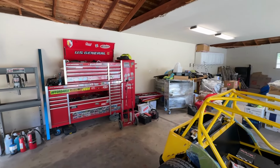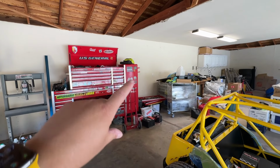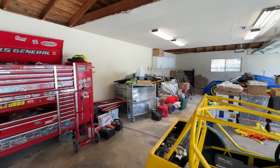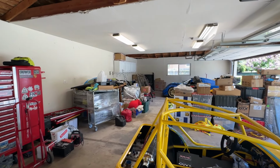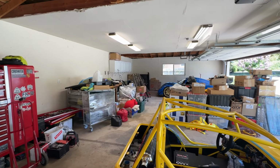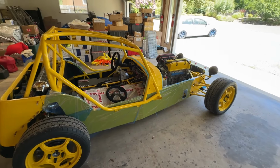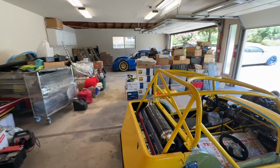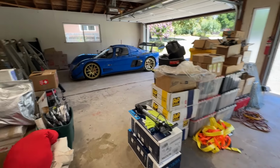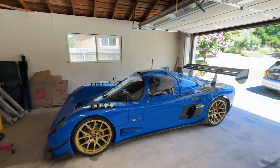Just from eyeballing it, I would say that this back wall is probably about 8 to 10 feet deeper than the old garage was. Well, probably closer to 8 feet, but it's still significant. And for shorter cars like the 7, it's just so much room for activities. As you can see, still living out of boxes. I haven't unpacked anything.